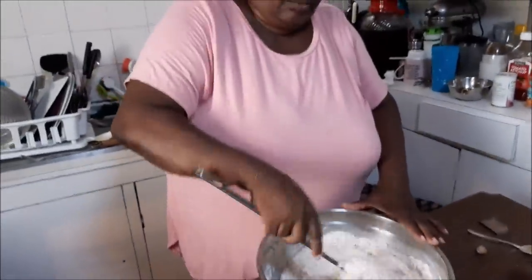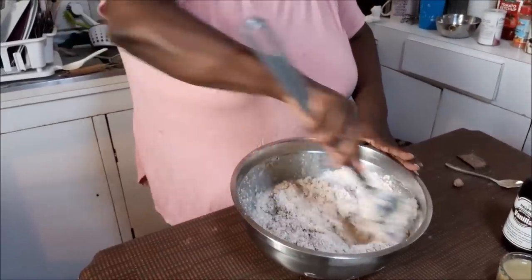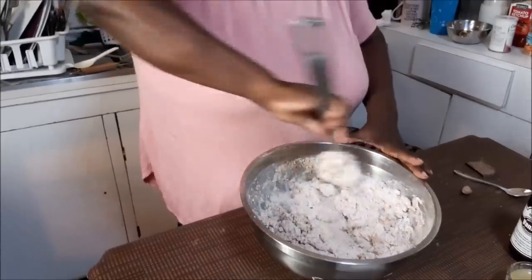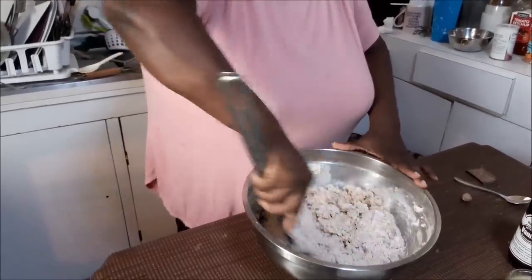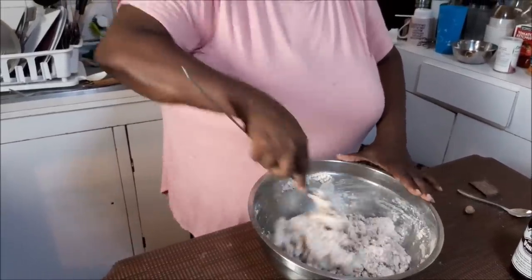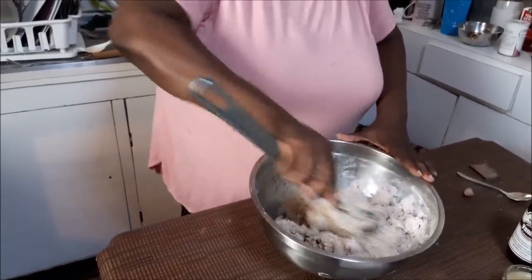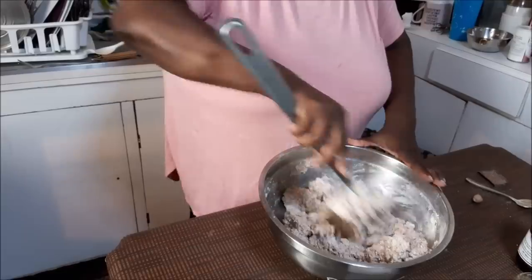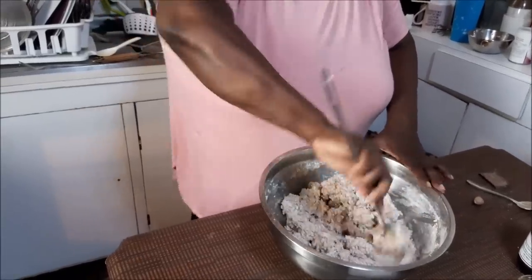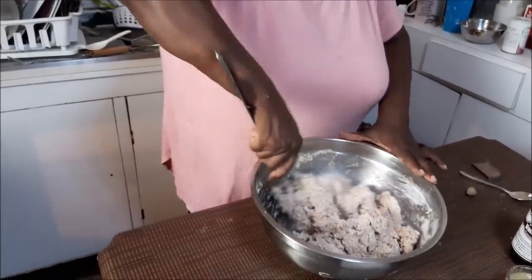So you don't want to go too much, because it's supposed to be a certain texture, not too watery and not too thick. So you make sure that all of that milk that you throw in is properly evened out with the mixture before you throw in again, or else you will find yourself in a little problem. And it starts smelling so good right here with the coconut milk.